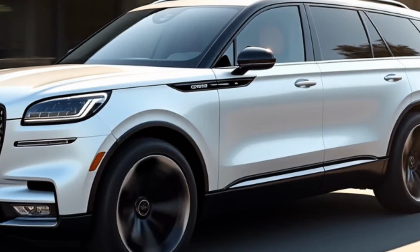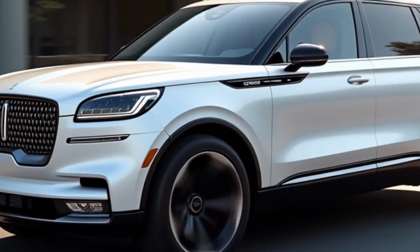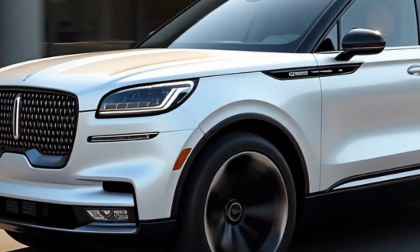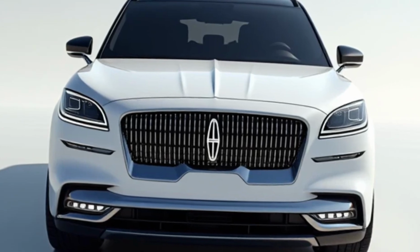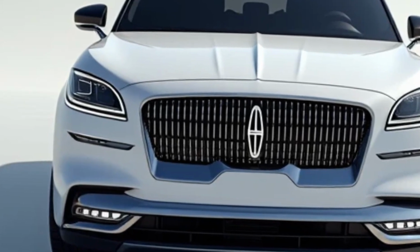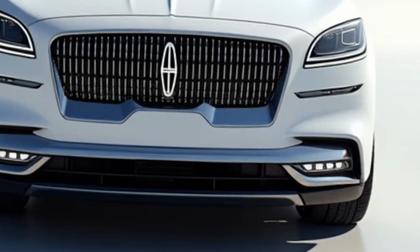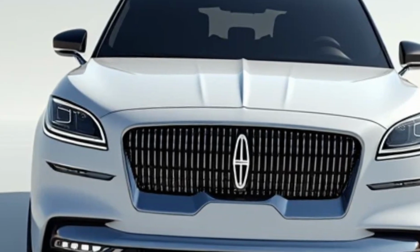The exterior color options for the 2025 Aviator allow buyers to personalize their vehicle, while various trim levels cater to different preferences and budgets. From the standard model to the top-tier trims, each variant offers a unique combination of features and luxury. Lincoln's focus on craftsmanship and attention to detail is evident throughout the Aviator, making it a standout choice in the luxury SUV market.